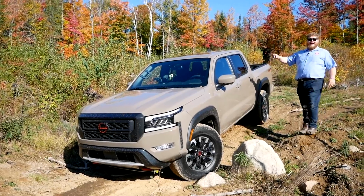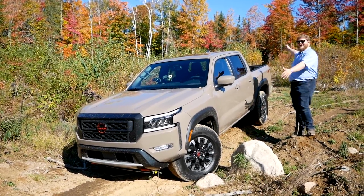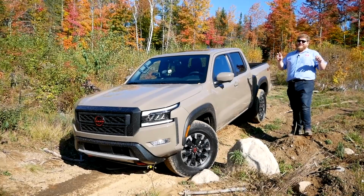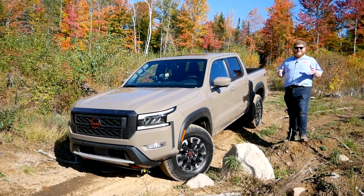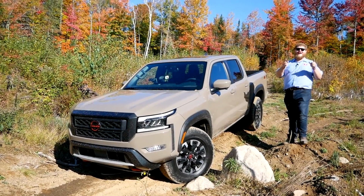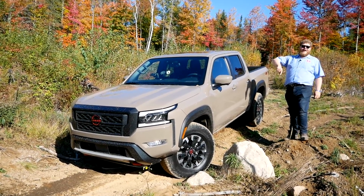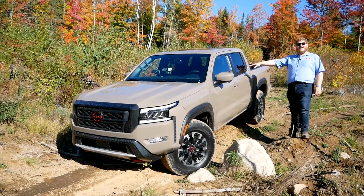Sitting next to me is the all-new 2022 Nissan Frontier, and you can already tell we're having some fun out here today off-road. Now I said all new because I would actually categorize this as a really heavy refresh, and of course we're going to tell you why. So in this video, we'll go off-road, we'll hit some mud and some water, and then we'll drive on-road and we will tell you everything you need to know about this new Frontier.